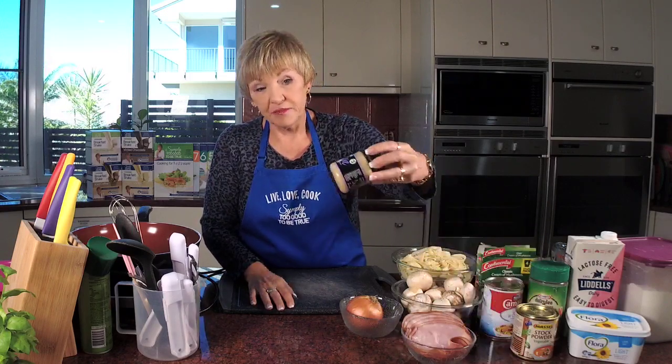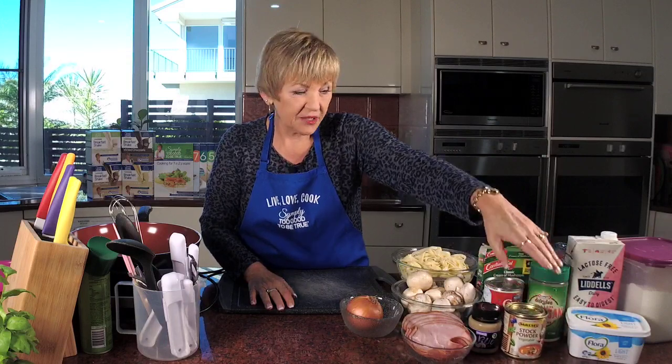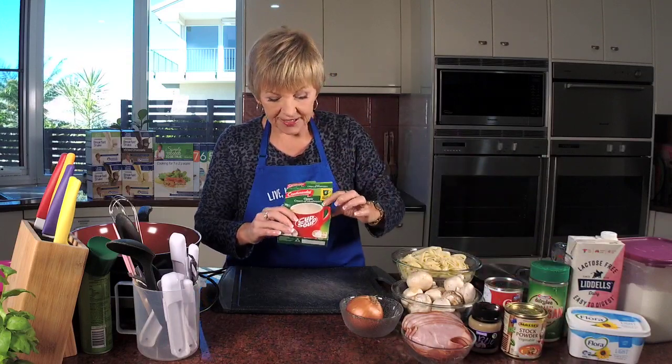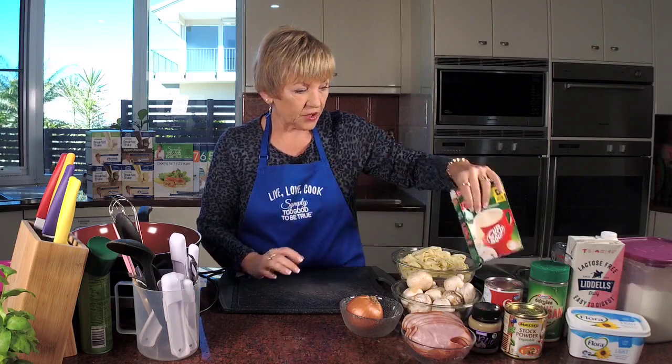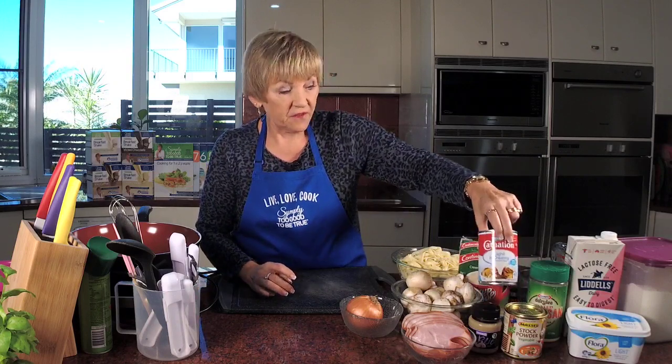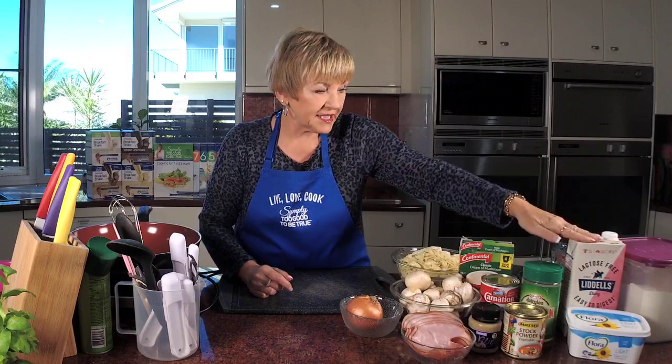We're going to have some garlic. I've got my little jar here, if you've got fresh, fabulous. We've got some of the vegetable stock powder. I like the Marcel because it's lower in sodium. We need 2 sachets of the cream of mushroom cup of soup, continental, and a can of evaporated light milk. We're going to use some Parmesan in there, which is the Kraft one that I like to use. We're going to put some Flora Light in there as well, and skim milk.